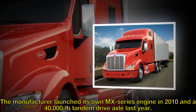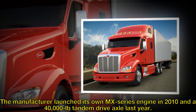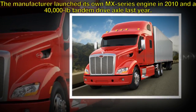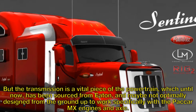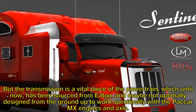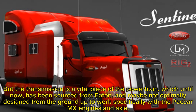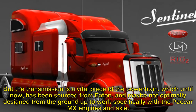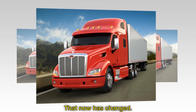The manufacturer launched its own MX series engine in 2010 and a 40,000-pound tandem drive axle last year. But the transmission is a vital piece of the powertrain, which until now has been sourced from Eaton, and maybe not optimally designed from the ground up to work specifically with the Paccar MX engines and axle. That now has changed.